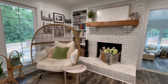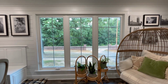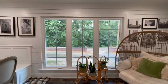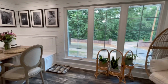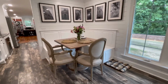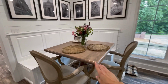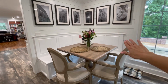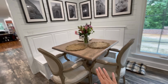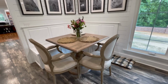So from here, there is my favorite window in the entire house. I just love this window. It's almost floor to ceiling. It's beautiful. I love it. And next to that, we have our little kitchen, breakfast nook, dining area, whatever you want to call it. This was all custom made. The table, the pedestal, the bench, all of that was custom from the same man who did our cabinetry. He's amazing. The stain is custom. So I can't even tell you what the stain is because he mixed it special.